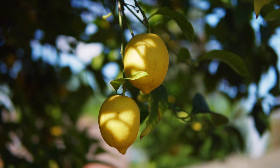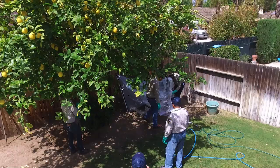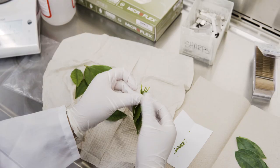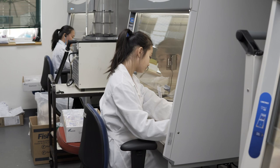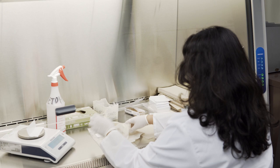There are multiple stages in the PCR testing process. Once the samples arrive at the lab, they're logged to make sure all samples stay associated with the property where they were collected. The first stop for samples is the preparation room. Here, lab technicians remove all material from the sample except for the leaf middle rib and the leaf stalk, which have the highest concentration of bacterial DNA. The technician then chops the remaining materials and places them into tubes to be freeze-dried. To prevent cross-contamination, technicians use hooded workstations, change gloves, and clean their workstation between handling each sample.